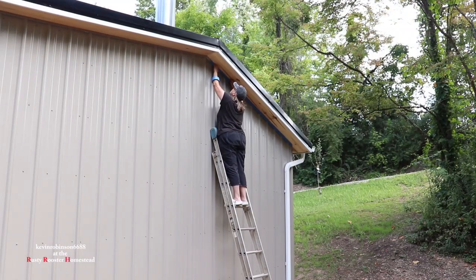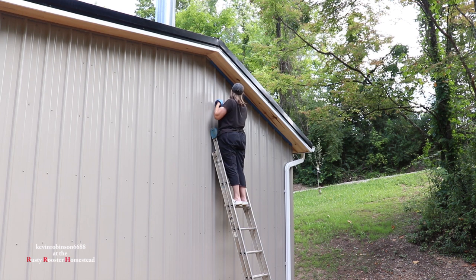Well, while I'm working on the doors, Julie's down here taping off the eaves there. She's gonna put a coat of primer on them. I think they've been drying long enough with this heat, as much air and heat we've had. They gotta be pretty dry. It better be, because I'm not waiting any longer.